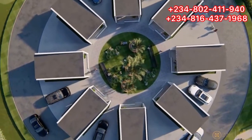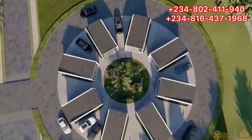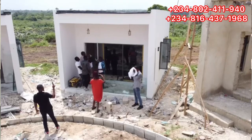For the benefit of some of us who don't know what we have inside Dukia Africa, I want to use this media to tell you that we have five different types of products inside Dukia Africa. Number one is the Oke Aro Bungalow, the one-bedroom resort that comprises 8 units in one location. Then we have 500 square meter of land selling for 22 million.